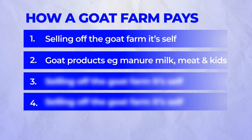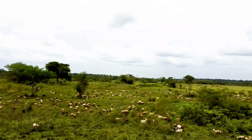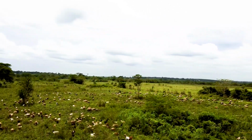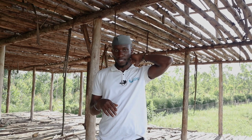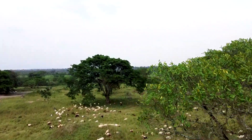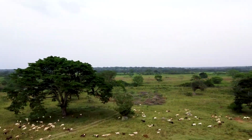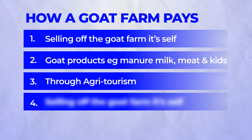So those are the products that we get from the farm, and those products can pay you if you systematically play with them to make sure that you produce the exact things that are required of you, because it depends on the market for them, where the distance and everything that normally come up because of that. But there are even more other ways that you can apply, and they give you money through a goat farm. That is agritourism.